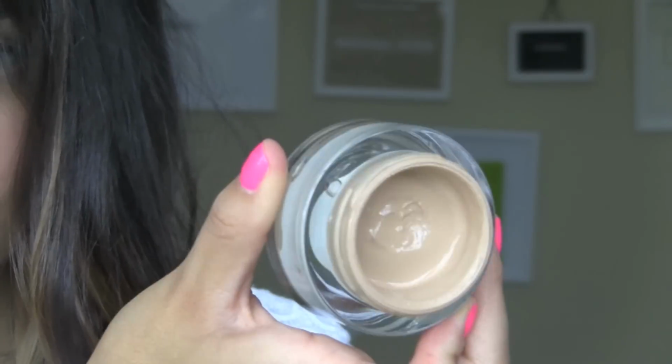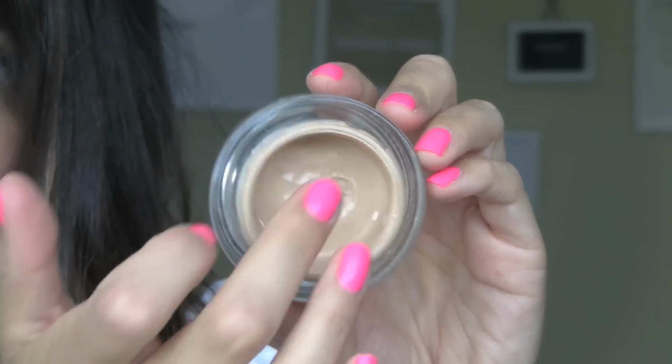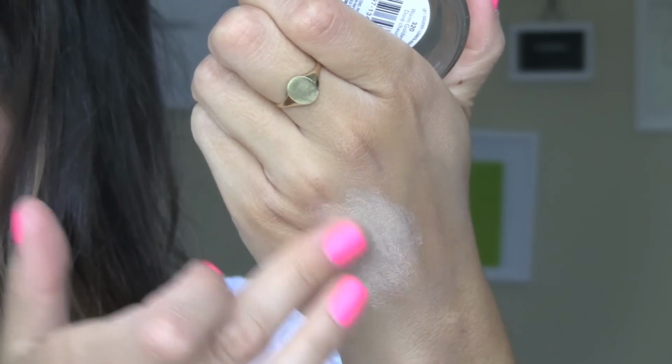It's definitely a full coverage, and the consistency is something I've never seen or tried before. It's incredibly thick, like it just doesn't move. So what I do is I dip my finger, and a little goes a long way and gives you really good coverage, so you don't need a lot. I just dab it on my face and then buff it in with my kabuki brush, and it's amazing. Like I said, it makes your skin look flawless.